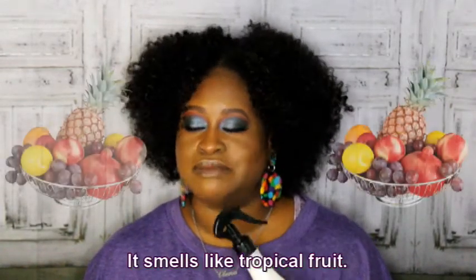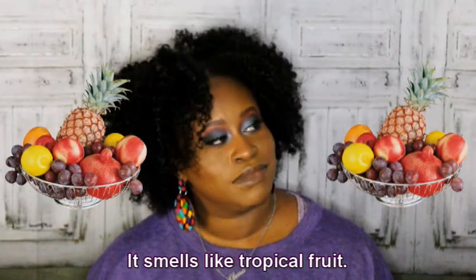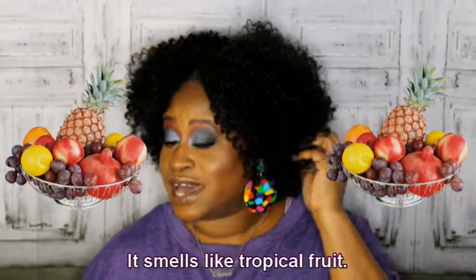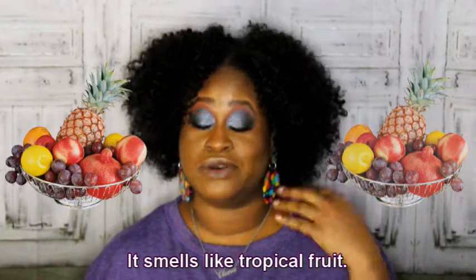Okay, also this stuff smells so good. Smells so good. I smelled it in my hair all night. Felt like I was on an island somewhere. It smells so good, and I still have the scent of it in my hair. So it is a lasting scent, at least through day 1. If you like gummy scents, you're gonna love this.